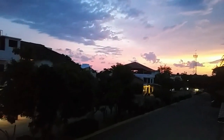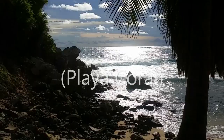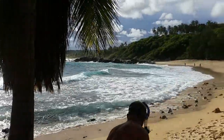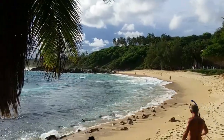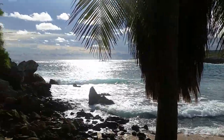And again, the sunsets are incredible, especially if you can go down to Playa Coral or Bacocho during sunset. As you can see here, it was approaching sunset. The beaches were closing earlier previously, but now there's not so much regulation. People are staying past 7 o'clock and whatnot. So everything is pretty much open.